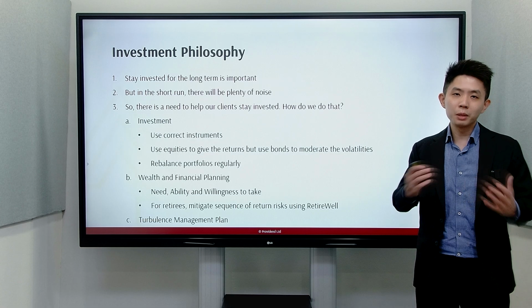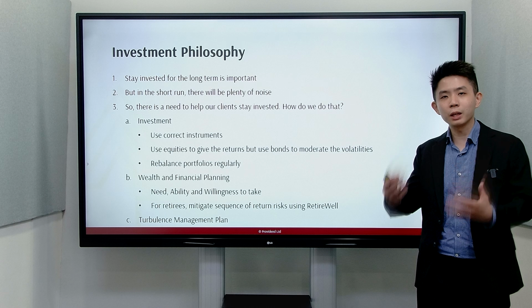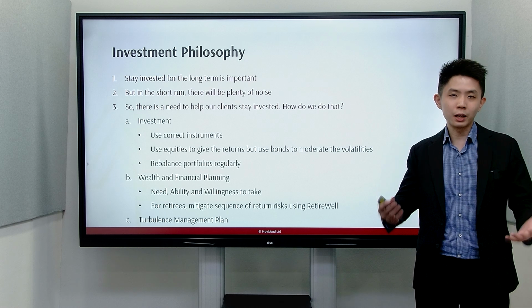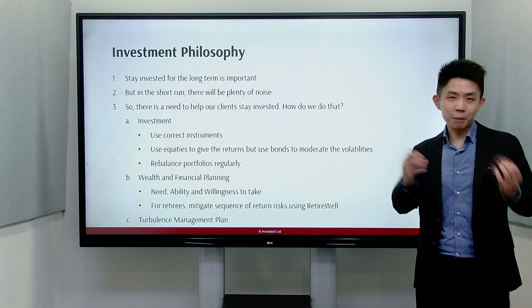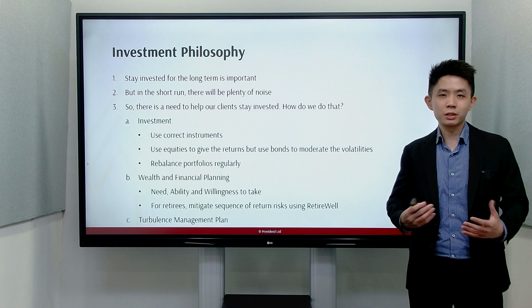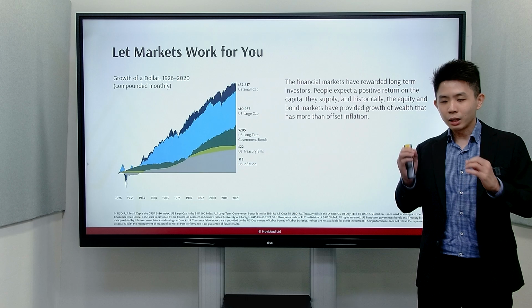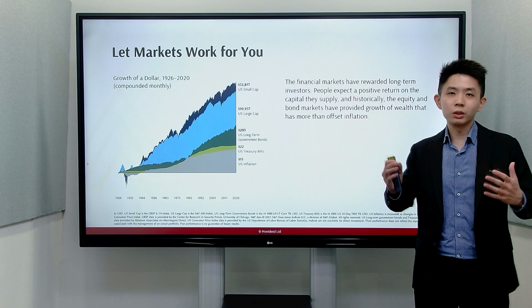Lastly, we also have the turbulence management plan, where we update our clients on what's going on in the market if markets were to experience sharp drawdowns, so that they know what's happening and have the confidence to stay invested for the longer term. As we always say at Provident, we let the markets work for us, and the markets have traditionally rewarded long-term investors.